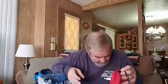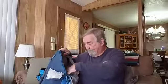This is my ditty bag. This ditty bag contains my headlight, a toothbrush, more ibuprofen. This goes with me on every hike. I just take this bag, it goes in whatever pack I'm using, and usually when I get my tent or shelter set up, this goes in there too, because these are the items I like to use or have handy at night. Small ditty bag.